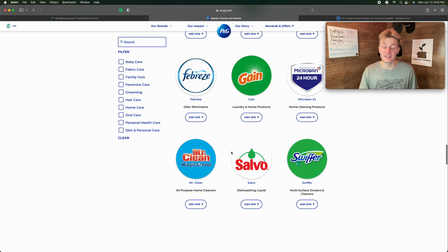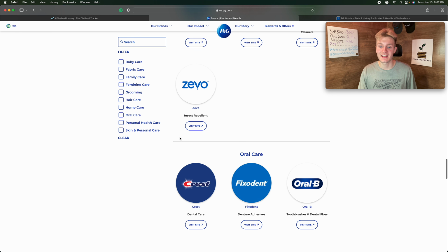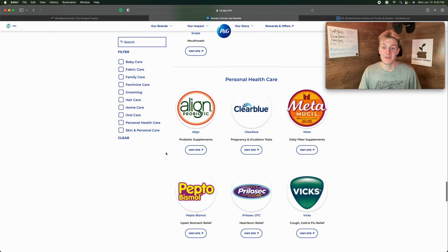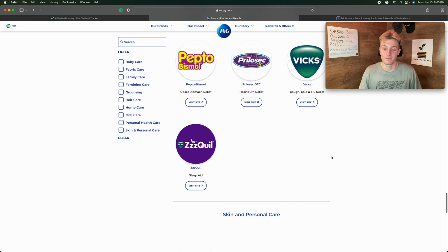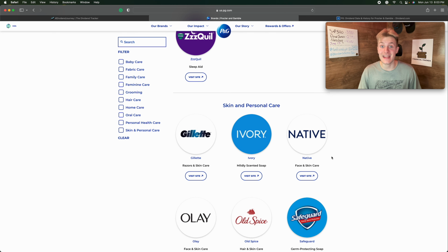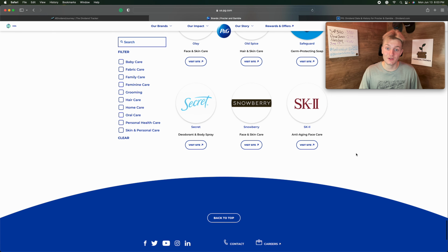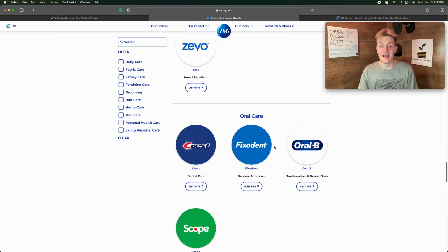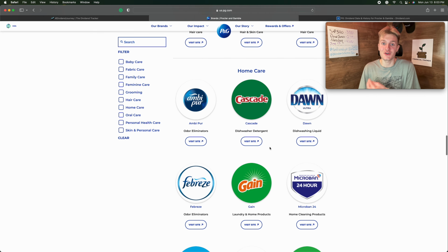Microban, Febreze, Swiffer, Mr. Clean, and this is actually an emerging insect repellent, and Crest and Oral-B, as well as Scope, not to mention Metamucil, Vicks, Pepto-Bismol, Prilosec, and ZzzQuil. Oh yeah, and Native, Olay, Ivory, Secret, and a couple of others. This is a massive brand, massive brand. I should say massive company with a lot of massive brands underneath that umbrella.